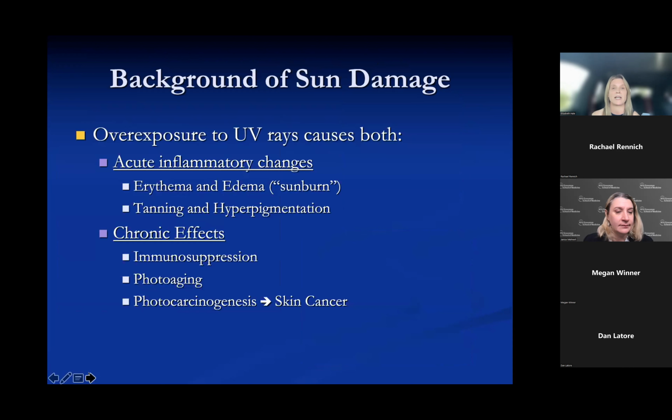So we know that unprotected or overexposure to ultraviolet radiation causes some acute and some chronic changes. Acute changes, which many of us have likely experienced, are in the way of sunburn, like redness or erythema and edema or swelling of the skin. We also can see tanning and hyperpigmentation. But we also can see some chronic effects of sun damage, including suppression of our immune system, photoaging, or some of those pictures like I just showed you earlier, and most importantly, photocarcinogenesis, which means some mutations induced by the sun that lead to skin cancer.